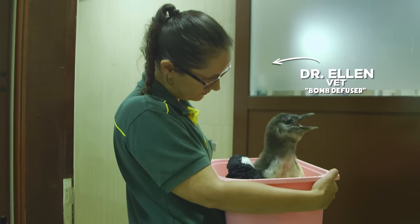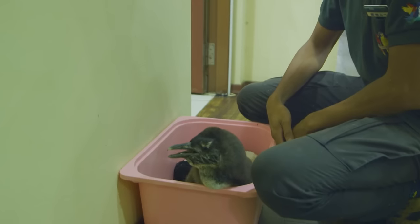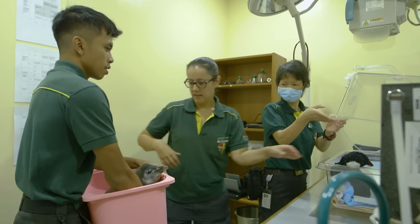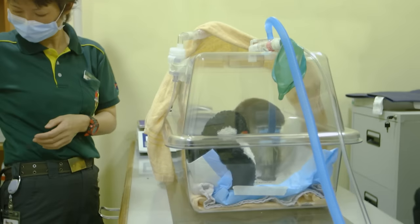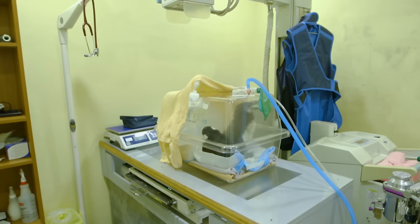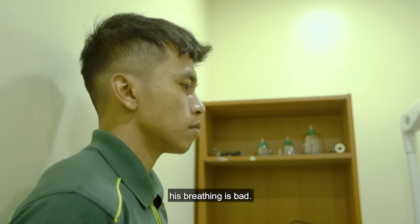During a routine health check, Dr. Ellen discovers that Kriv, one of the African penguin chicks, isn't breathing well. Hafiz rushes down to be by his side. So this little guy has a respiratory, he's either got a respiratory infection or he's got something that's similar to asthma. So as well as his antifungal and antibiotic medications, we're also going to nebulize him. So this is a very common treatment that's used for humans with asthma. A nebulizer turns liquid medicine into a mist to help Kriv inhale it straight into his lungs. His breathing is bad.